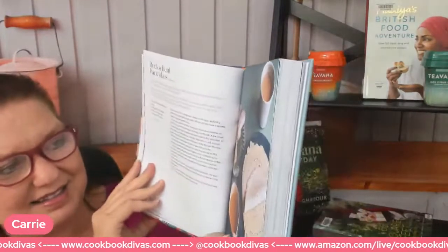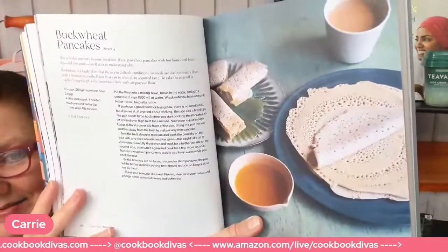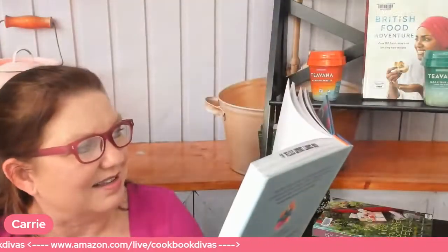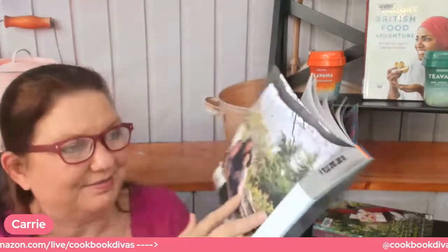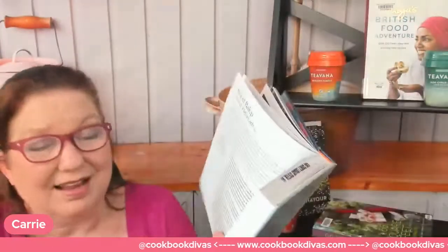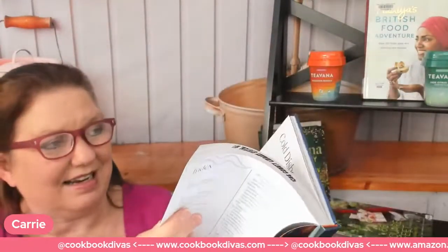Buckwheat pancakes. They almost look lacy. They almost look like crepes, and they roll them up like that, and it looks like they're served with honey and butter. And here's the hot honey and butter dip recipe. Sweet flatbread. Let's get out of the breakfast chapter because I have to keep going.